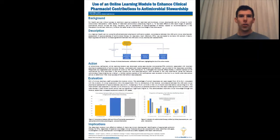Before this module was introduced, the concordance between the clinical pharmacist and the AMS pharmacist in their assessment of appropriateness was about 43%. This increased up to 73% after the module was implemented. And pleasingly, at 6 months out, the concordance was still 70% between the two groups.